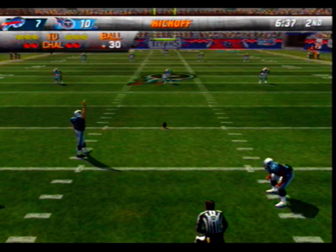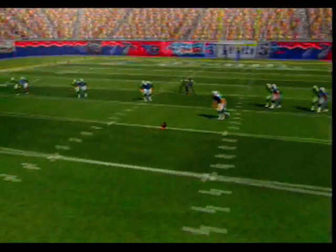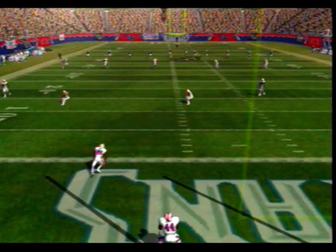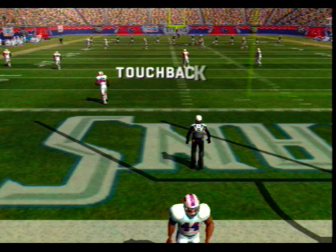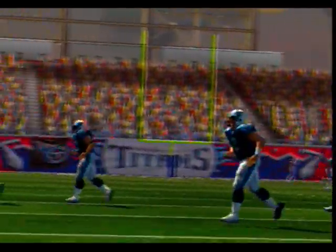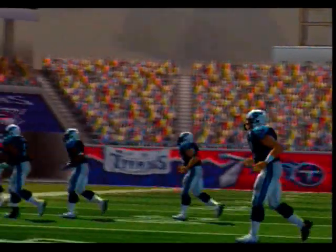Is lined up for the kickoff. Gordon back deep to return. He got all of it. The defense did a very good job against them the last time they had possession, forcing a punt.